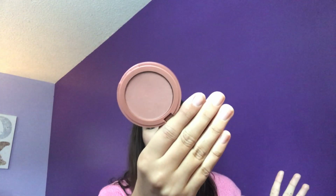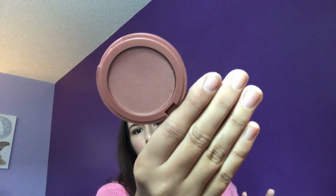Then I have a couple different blushes. I have this one, which is one of my favorites from Tarte, and this is the Tarte Amazonian Clay Risque blush. It's such a pretty nudie peach warm blush. Love this blush, so pretty.